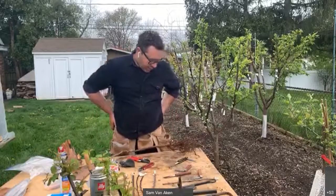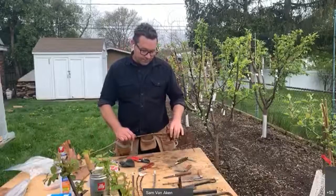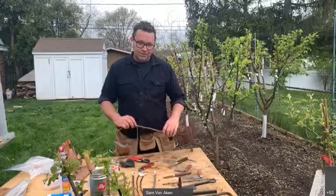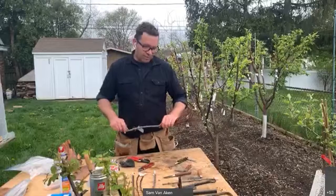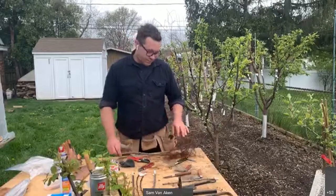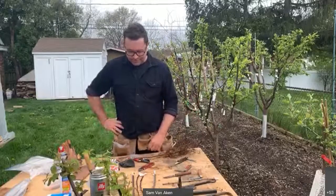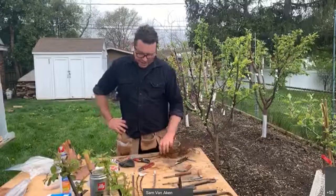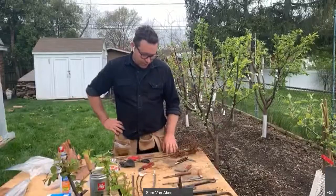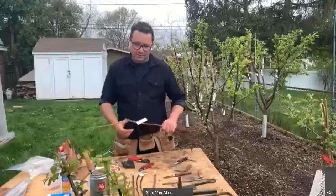The one thing that I highly, highly recommend in all of this is that you're getting rootstock that has been virus tested and is disease free. There are several different viruses that affect stone fruit trees in particular. Those are prune dwarf virus, necrotic ring spot virus, and also things that are devastating, like plum pox virus.